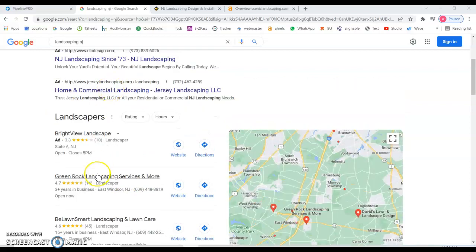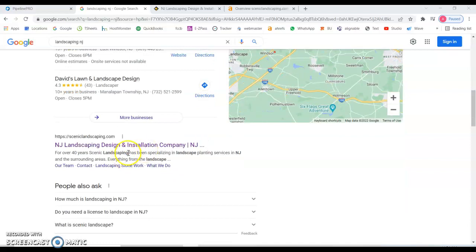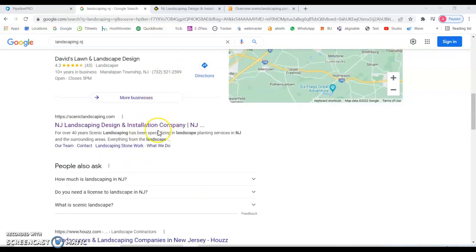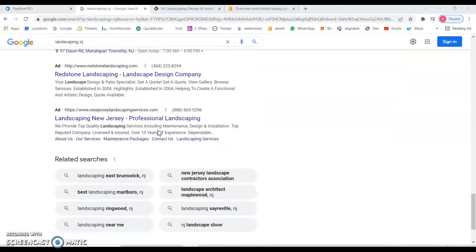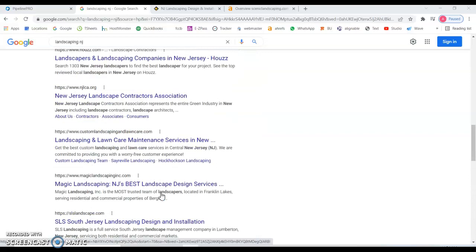It's pretty similar to this one, but being in this top three can really benefit you, but it has to go hand in hand with the organic results. Like we see these guys over here, scenic landscaping.com, and you can see that they're ranking number one. What I was trying to say is that those almost 70% of people only go for this top three here and this top three over here. That means that they don't go all the way down to the end of the page, not even to the second or third page. So you can be missing a lot of opportunities.